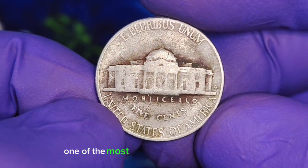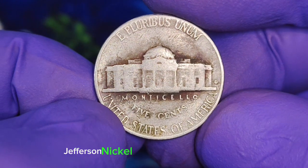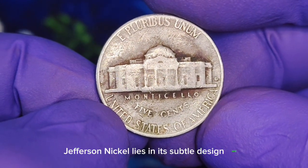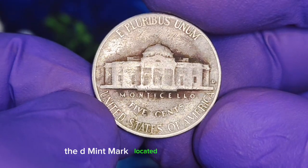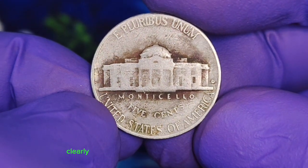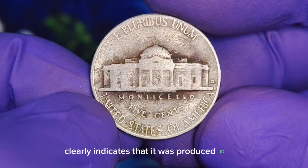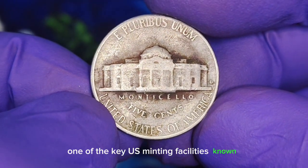One of the most unique features of the 1963D Jefferson nickel lies in its subtle design and minting characteristics. The D mint mark, located on the reverse side of the coin to the right of Monticello, clearly indicates that it was produced at the Denver Mint, one of the key U.S. minting facilities known for its quality.